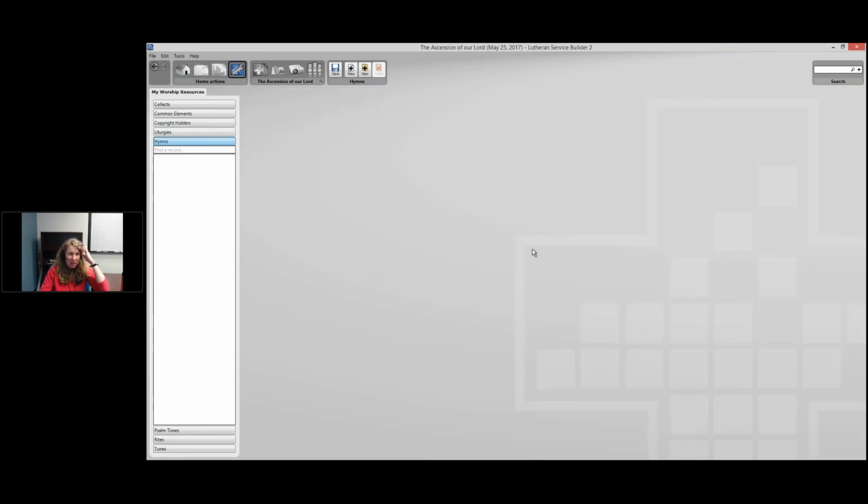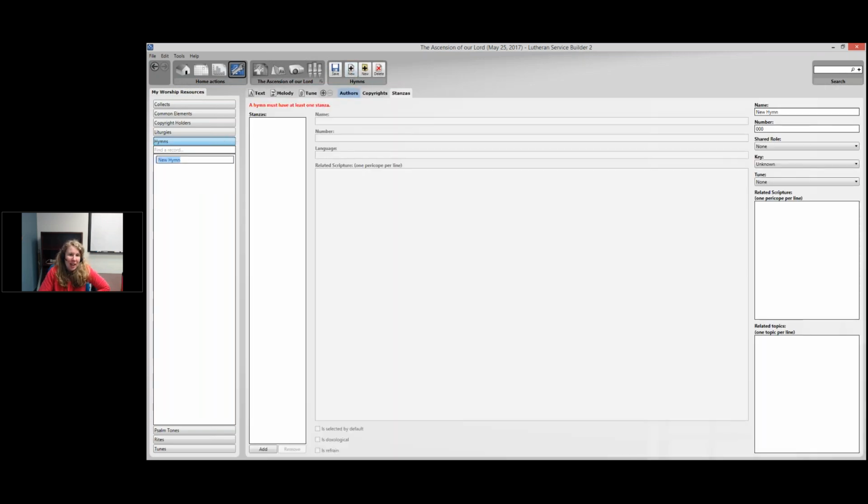When you're adding a hymn in, all you need to do is click on this hymns button and then click new. Now the first thing it's going to ask you to do is add stanzas. If you say, no, I want to add my name in first, Builder is not going to let you do that. So I had that problem a little bit earlier where I wanted to just start typing in my hymn information. I didn't know what was wrong. Make sure you add the stanzas in first.